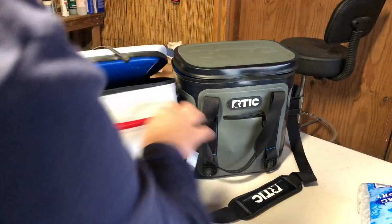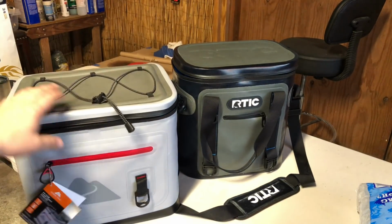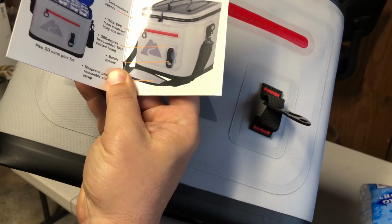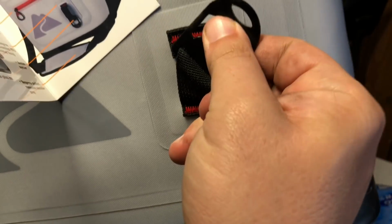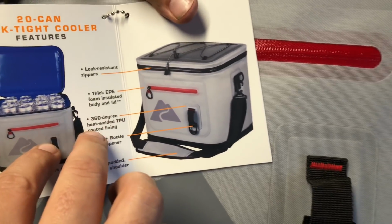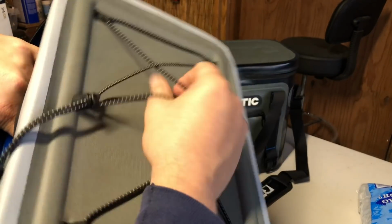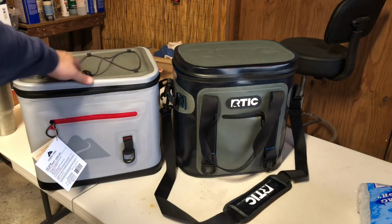Got a big front pocket here. That barely opens up, but it's big enough where you can put some cash, wallet, fishing license, something like that. So you got this one front strap. Let's see. They call that a bottle opener. Okay, that's kind of cool. Yeah, that is a bottle opener. Okay. I could also see maybe you could attach a little light to that or something. Leak resistant zippers, the EPA foam body, 360-degree heat weld coating, fits 20 cans, neoprene padded strap. Nothing on the back, little webbing on top, which I kind of like actually. That's not a bad thing to have. Certainly come in handy, strap into some bigger bottles on there.